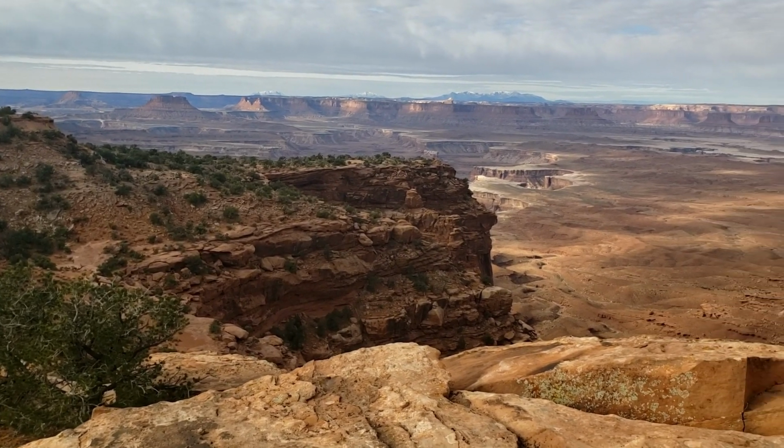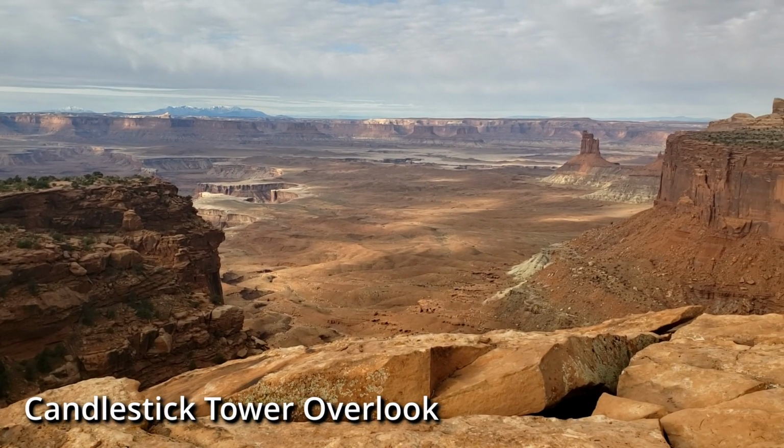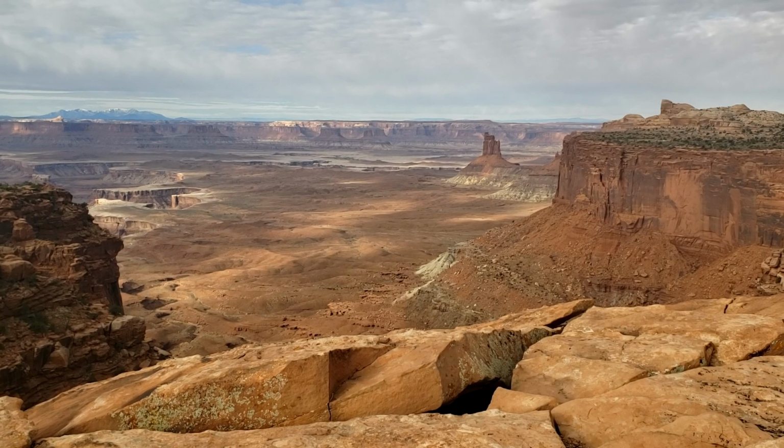Stopped at Candlestick Tower overlook again since I had been there the night before, but this time I was there in the morning to see a different way the light shone in the canyon.